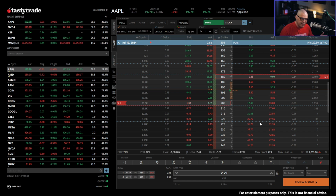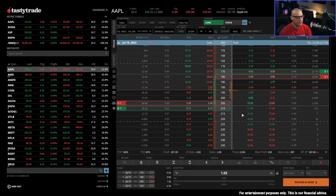Now, if this underlying Apple is too big for you to trade naked options in, the buying power is too much for you, instead of doing the strangle, you could buy the two long wings here and do an iron condor, which again is a neutral strategy. It's not going to add any deltas. It's also not going to reduce any deltas. It's a directionally neutral strategy. It's a delta neutral strategy.